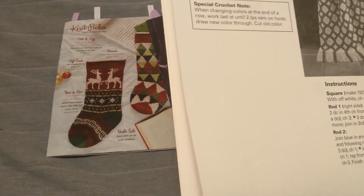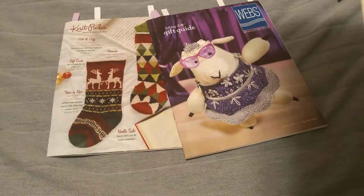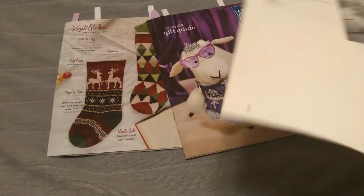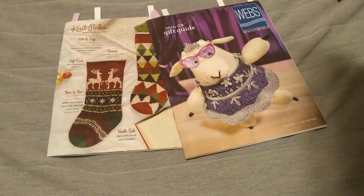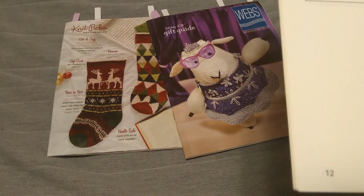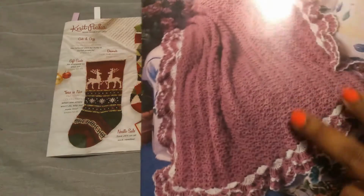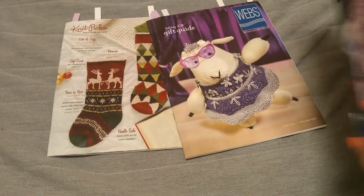Okay, so we have Field of Diamonds. So that's this one. I don't know how I feel about that one. Blue Skies. Okay, so that's that one right here. What's this one called? Warm and Wonderful. So that's the crazy frilly one that we saw in the front. Now I like the color. Don't think I care for this extra bit of ruffle back there.